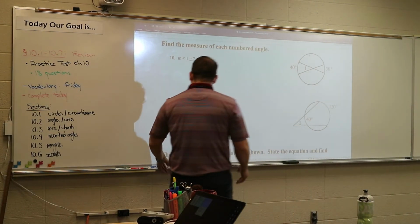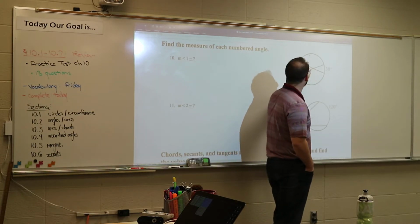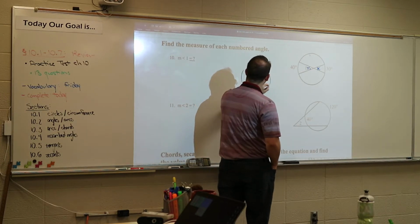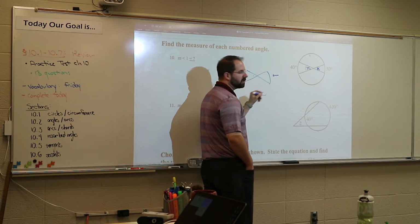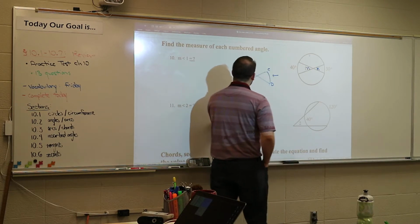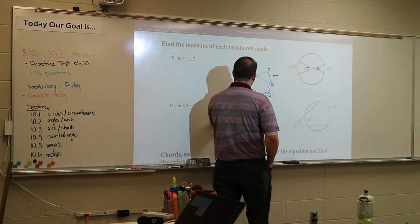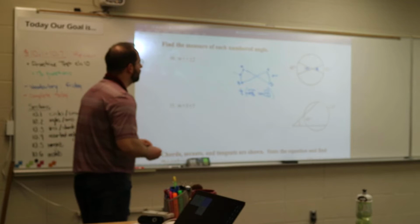Here we go. What we talked about is if they cross on the inside, there's a shortcut for how you find angle number 1. It's 35, the number in the middle. If you don't remember that, if they cross on the inside, you could take the two arcs that it's looking at, add them together, call them A and B, and C and D. Add A and B plus C and D together, the arc measures, and then cut that in half. It's the same thing, just the number in between them.